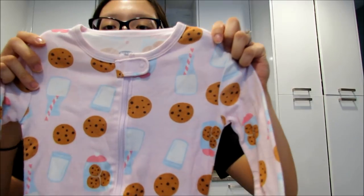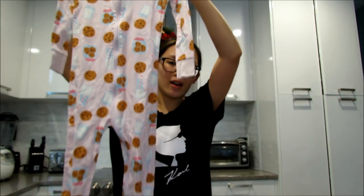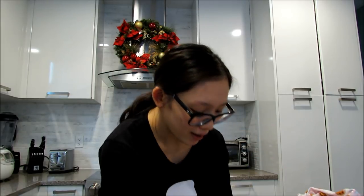And then also for Karis, I got her this little onesie. Look how adorable this print is. Cookies and milk. And it's just like a onesie, and it has little grips at the bottom as well, so when she runs around, she doesn't fall. Super cute from Old Navy.